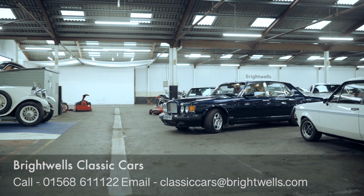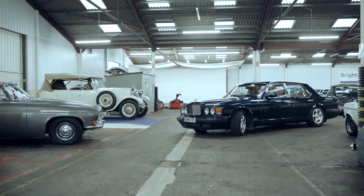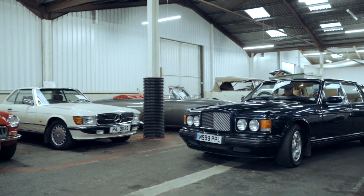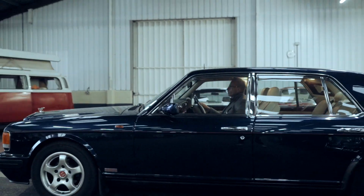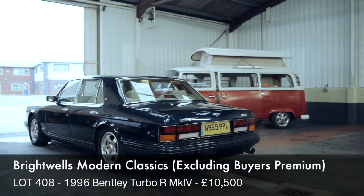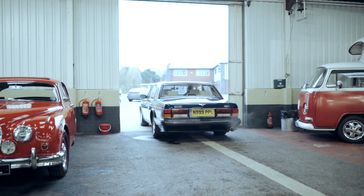Just as it's leaving our doors, we've got this Bentley Turbo R, which had a very enticing reserve and subsequently sold for just £500 over that, which is a great bargain indeed. This is a very, very well looked after example with a potentially, hopefully, happy new keeper who's taking it home for just £10,500, excluding the buyer's premium. So it looks like an absolute steal indeed.